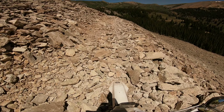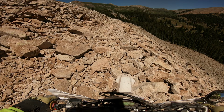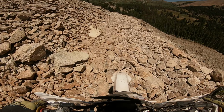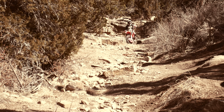It shines in slow moving technical single track, but also delivers when in the revs. If I were to pick where this machine shines, due to its lightweight nimble feel and an incredible low end power delivery, it is a secret weapon for slow technical single track or even tight single track.